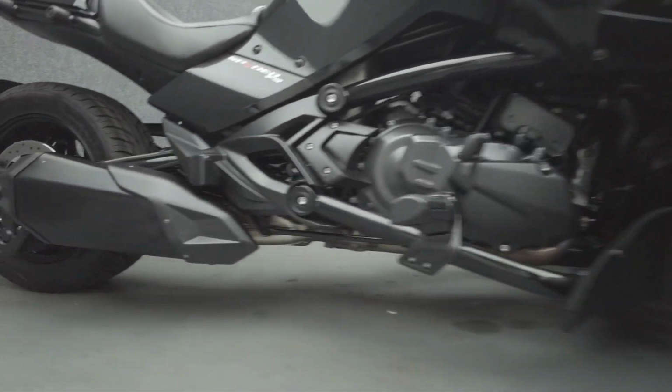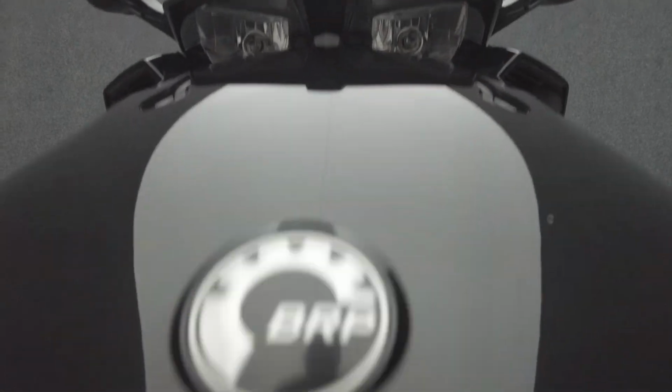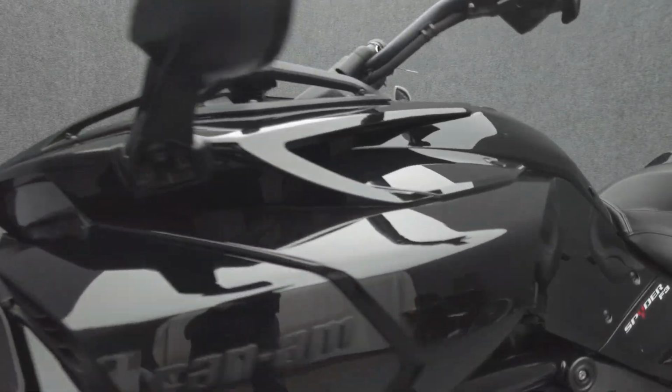Powered by a 1330cc inline 3-cylinder engine, the SPYDER puts 115 horsepower and 95 foot-pounds of torque through a 6-speed transmission. It weighs in at 1,011 pounds and has a 30.4-inch seat height.